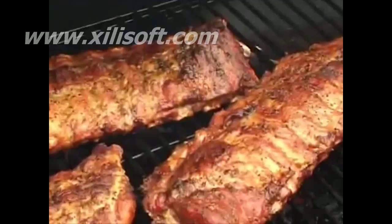Traeger has 10 different varieties of wood pellets to cook with. Oak and hickory and cherry and apple, and I've become a mad scientist with those things. You know, different combinations, a little cherry, a little apple, little this, little that, it's great.